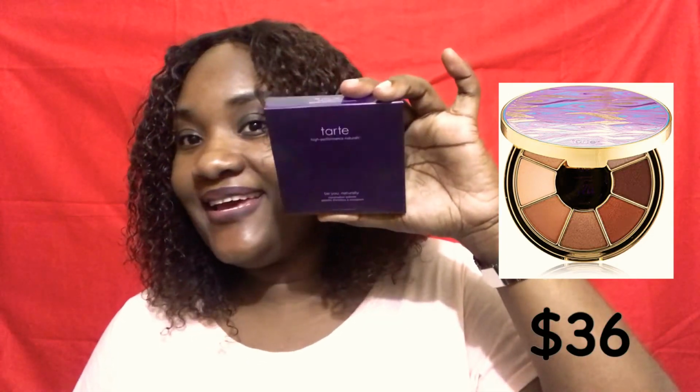Oh shit. I received the Tarte Be You Naturally eyeshadow palette, and the palette retails for $36. Tarte palette, guys. Look. This is what it looks like. I love the packaging of it. So guys, this is what the palette looks like. And it smells like chocolate.